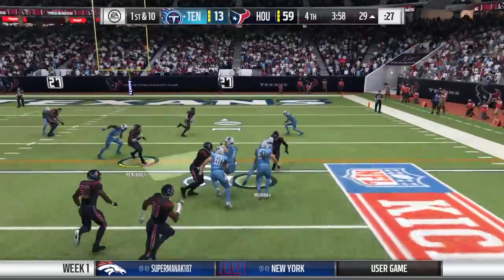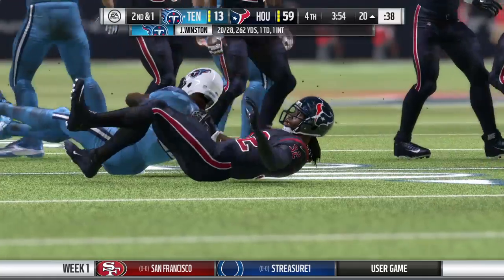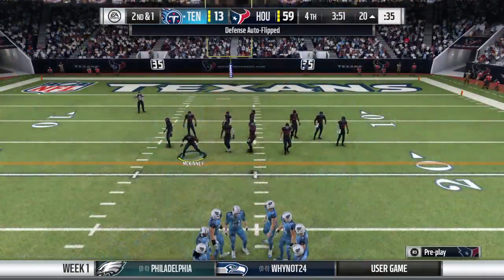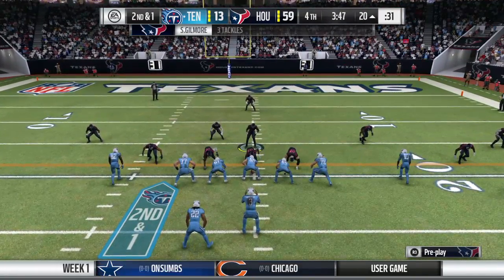Jameis to throw it. Now they set up the screen. That's complete. A good 1st down call as the screenplay gets him 9. I'm going to show my age here a little bit. We used to talk about running backs catching the ball as safety valves. Nowadays, they're a big part of the passing offense.